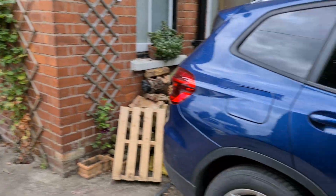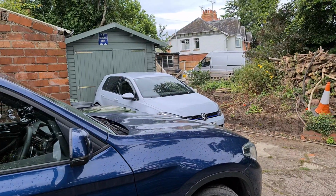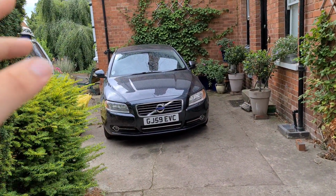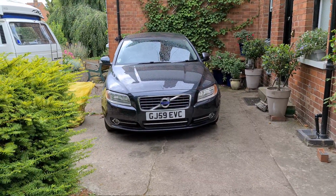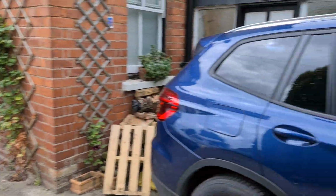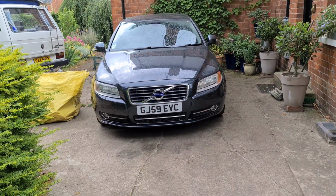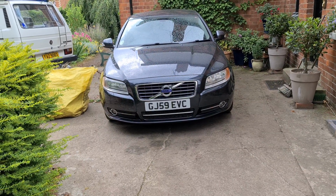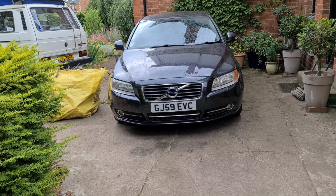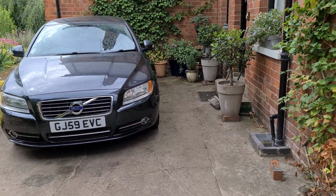This is obviously one, and we've got the X3 here with the 8-speed ZF, and then we have the Volkswagen GTE with the DSG. This car runs an Aisin TF80SC gearbox, which is a 6-speed, and I must admit, just like these other cars, I've been converted to an automatic lover. You've got to get something that suits the car. A big car like this perfectly suits an automatic transmission. There's no reason why you would want a manual for this car, in my opinion.